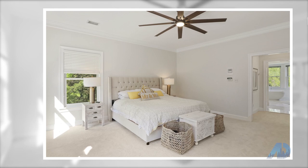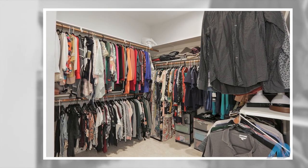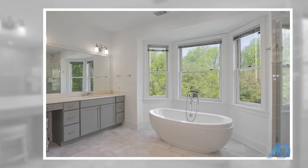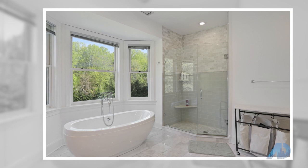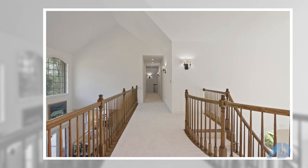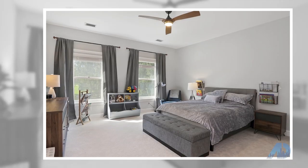Ascend to the upper level and relax in the spacious owner's suite, offering a large walk-in closet and a spa-inspired bath, boasting a contemporary standalone soaking tub and a glass door shower. You'll also find 3 additional bedrooms, 2 full bathrooms, and a walk-in cedar closet on this level.